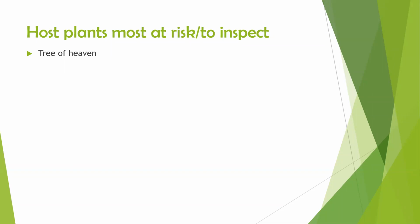They will go after it. So if there's Tree of Heaven on a property you're surveying, or near a nursery, near where you're working, definitely check there first.